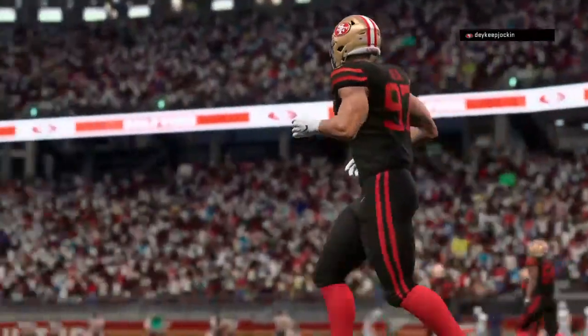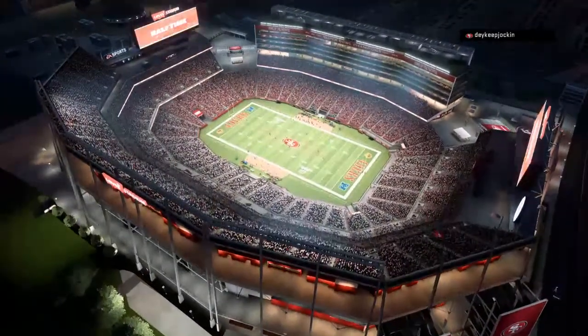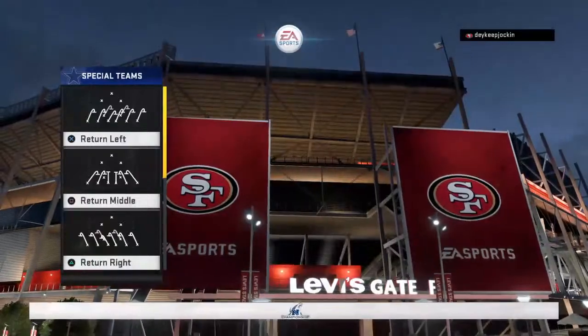So we've reached halftime here in the NFC Championship. As we'll send you back over to Orlando with our EA Sports Halftime Report, here's Jonathan Coachman.